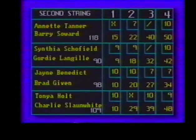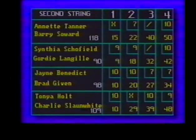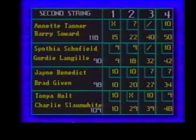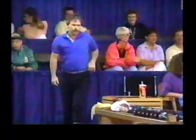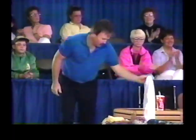Yep, they're sitting in second spot right now, and tied for that all-important third spot, trying to chase down second, is Cynthia Schofield, Gordie Langille, and Jane Benedict and Brad Givens sitting at 132, so they're only 25 pins back off the pace, which with 6 frames to go is certainly not insurmountable, but both those teams are going to have to put some marks up on the board if they hope to grab at least second place here. Let's get back to the action and take a look at Barry Soward now as he gets up the bowl through frames 5 and 6 of the second string.